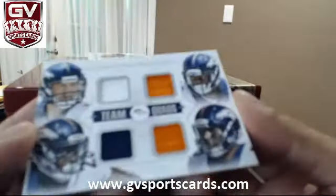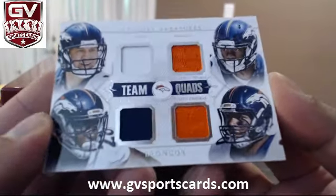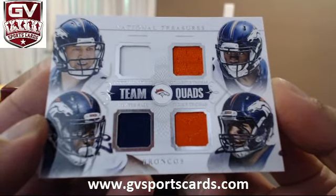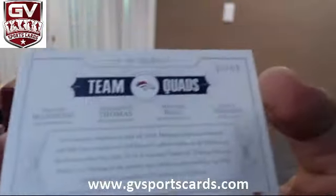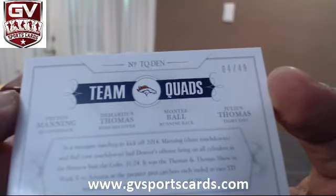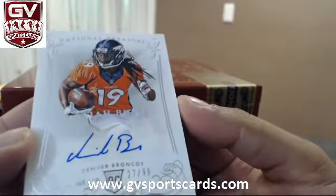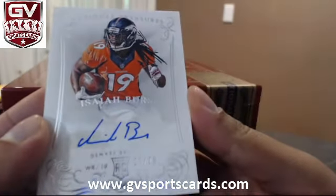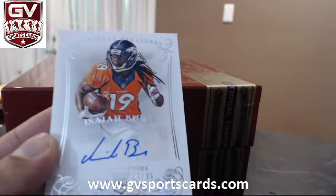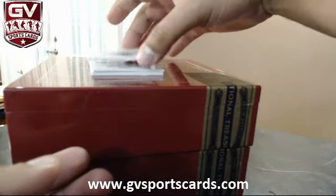Next we got for the Broncos. Peyton Manning, Demaryius Thomas, Montee Ball, and Julius Thomas. Quad jerseys. Kai Jones and the Broncos, that's 4 of 49. Next for the Broncos, 27 of 99, Isaiah Burse. I believe their second one, if I'm not mistaken.